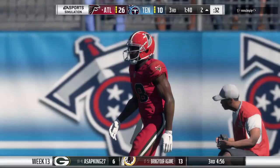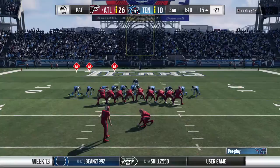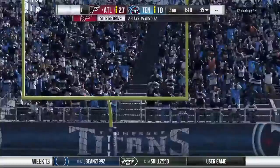An update now from down in Houston. It's the Texans firmly in control of that one. They've scored again. And we'll keep an eye on that one as our game goes along here.